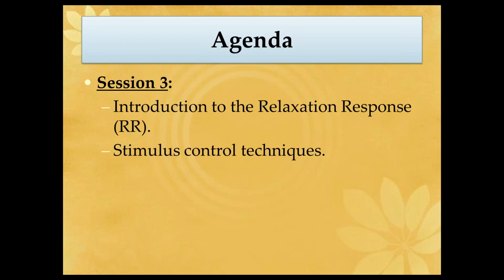Today we are going to discuss the relaxation response. I'm just going to do a brief introduction to it, and next week I'm actually going to walk you through the techniques of the relaxation response. And then I'm also going to go over some stimulus control techniques.